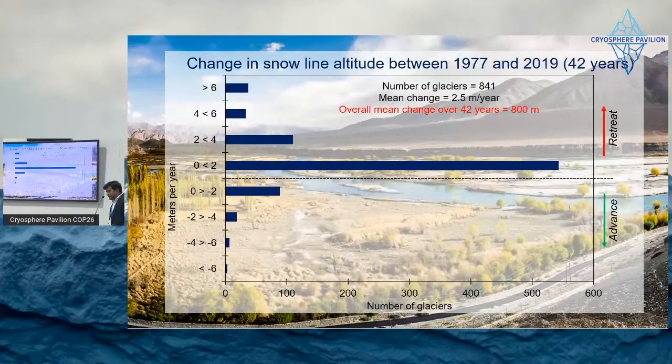The change in length and area are not a very good representation of the overall health of a glacier. A more sophisticated parameter is the altitude of the snow line, which is a much better indicator of the changes in glacier ice mass. The snow line is basically the boundary between the melting zone and the accumulation zone on a glacier surface. Since it is more difficult to map the change in snow line altitude on a satellite image, we were able to map it on around 800 glaciers only.